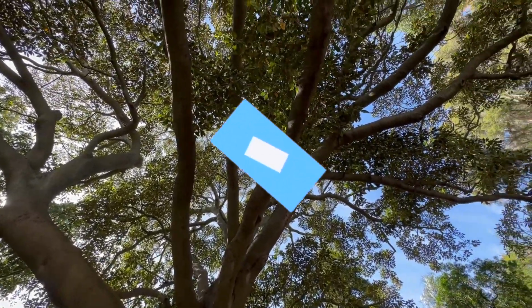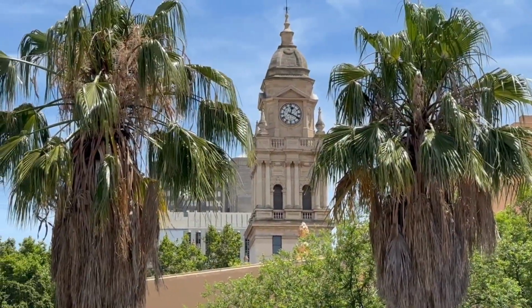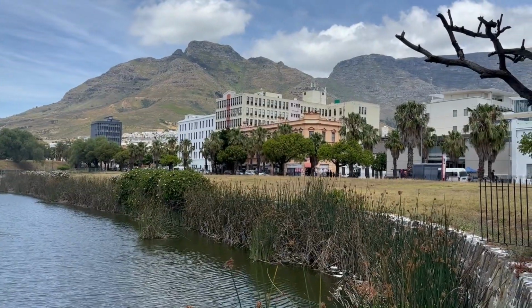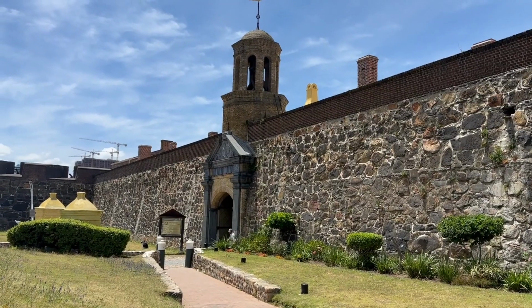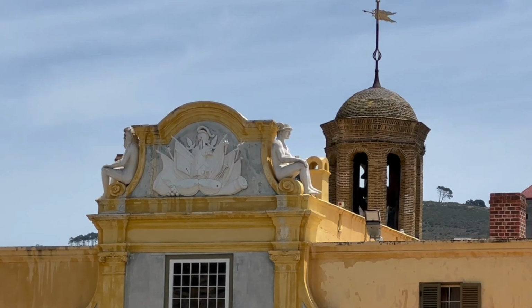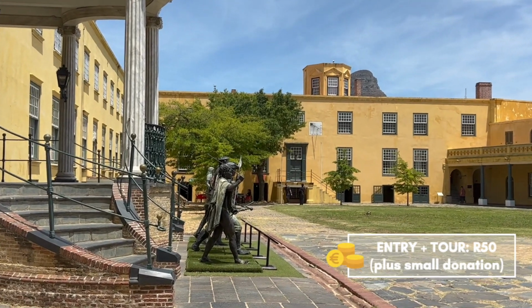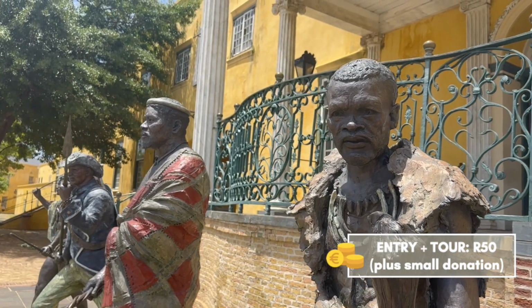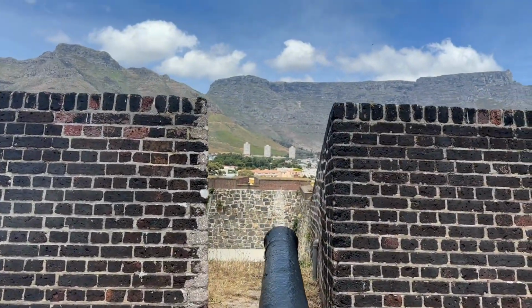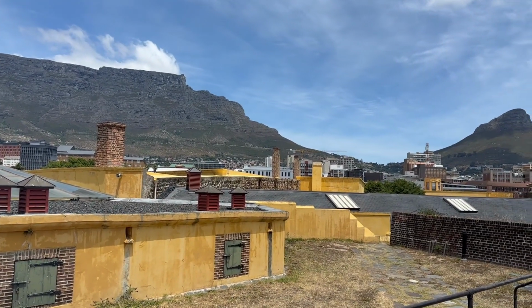Let's get a little historic and visit the oldest still existing building in whole South Africa. It's the Castle of Good Hope. Allegedly, it was built by 300 sailors in only 1 year in 1652. For the price of 50 rand, you do not only get entry onto the castle grounds and all included museums, you can also join a guided tour. In the end, there is a small donation expected, so it would be nice if you have some spare money.